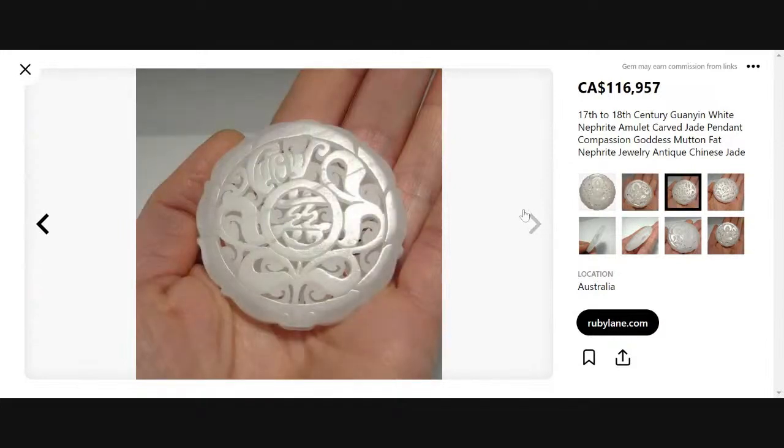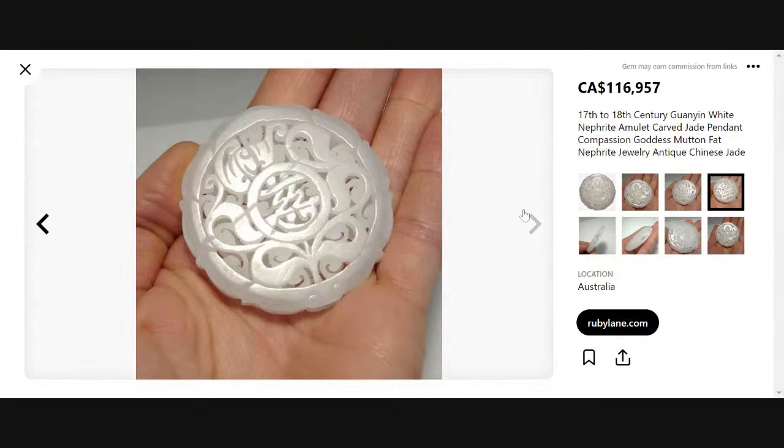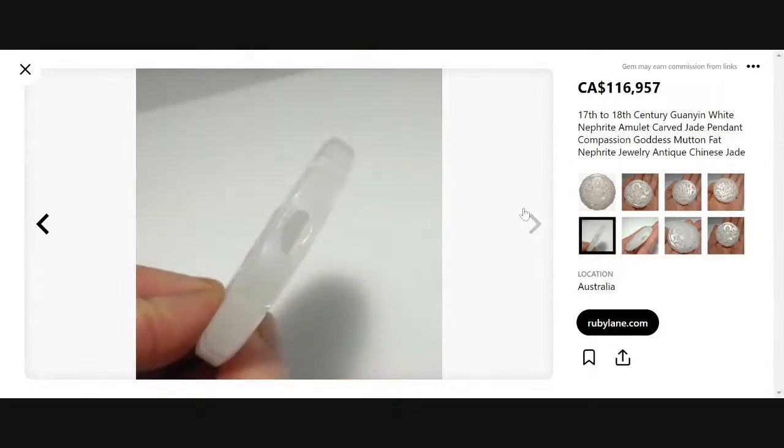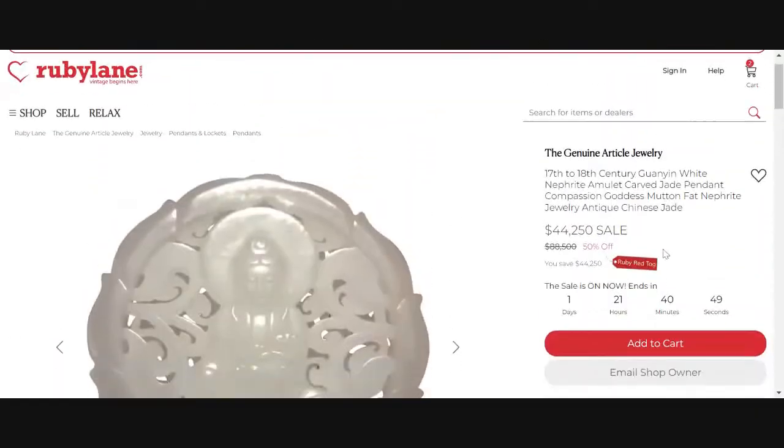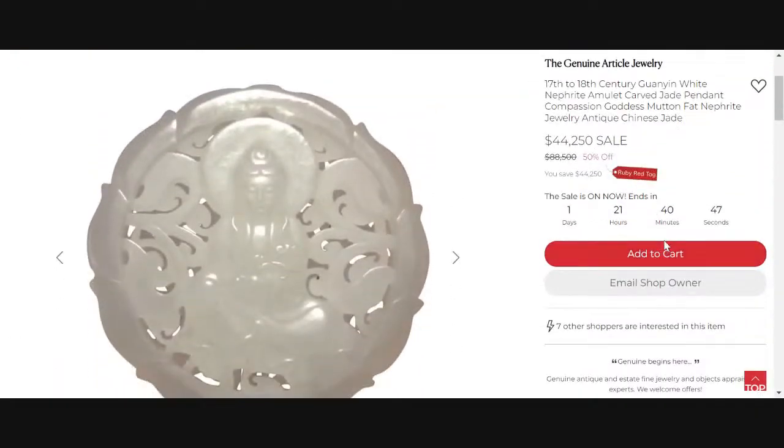Front and back is carved. It's an amulet. They say it's from the 17th or 18th century, which I'm guessing they are able to tell by, you know, designs, carving, but I, for one, would not know. It would need a lot more detail. So the sale price in US dollars is just $44,000 for this piece, if you're in the market. And I'm curious to see what it says here. So let's go up. Here you have it.